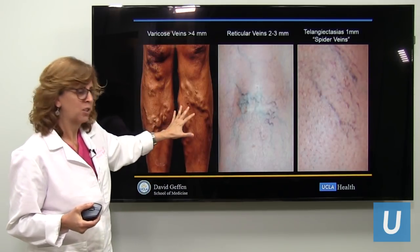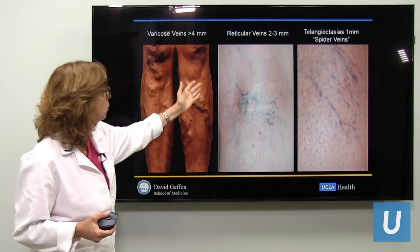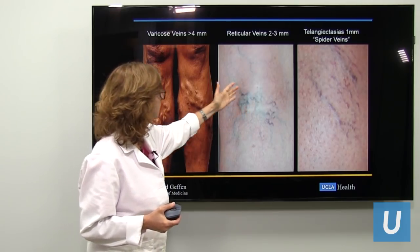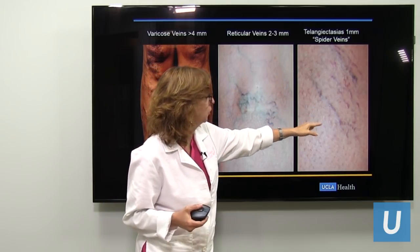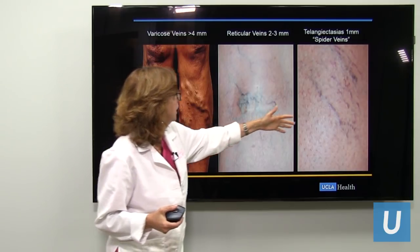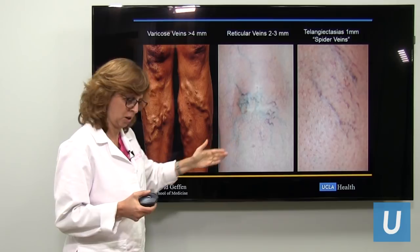So varicose veins are bigger veins, usually greater than 4 millimeters. Reticular veins are a little smaller, more in the 2 to 3 millimeter range, and they can be blue. And spider veins, or telangiectasias, are about 1 millimeter, and they can be blue or red as well. So typically, when you have these sorts of smaller veins, there's an underlying cause.